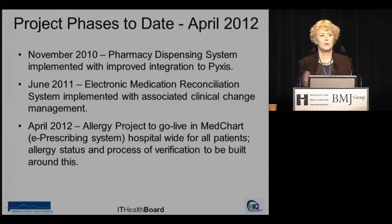And at the moment, the problem is it's put in a number of different systems. So we're going to have it in the one system, in the prescribing system, in the MedChart system. And we're going to do a process of verification so everybody can have confidence that that allergy or adverse drug reaction can be taken as meaningful.